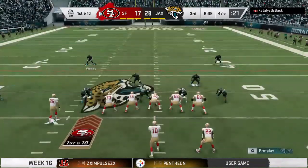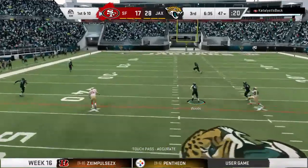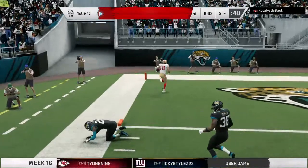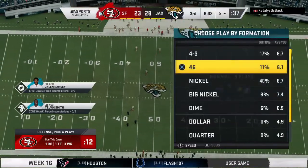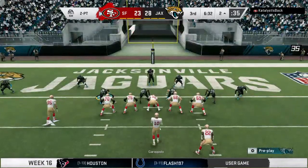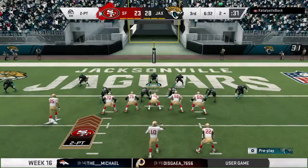Throwing on first is Garoppolo. Trying to lay one up deep. And at the 7-yard line, the catch is made. And he's going to take it in. Touchdown, San Francisco. Dante Pettis, his 4th touchdown on the year, as his guys are back within a single score.